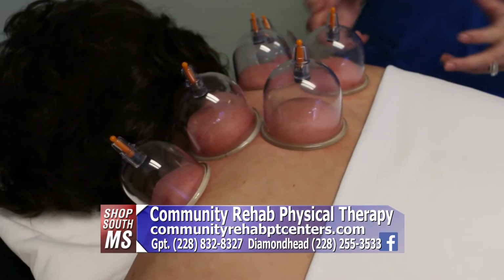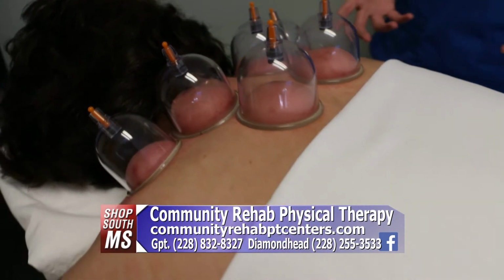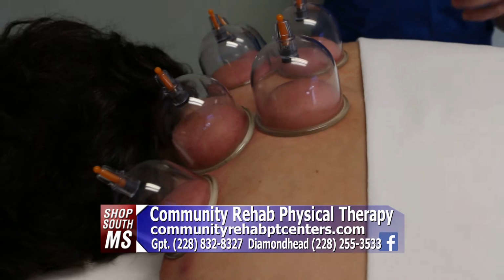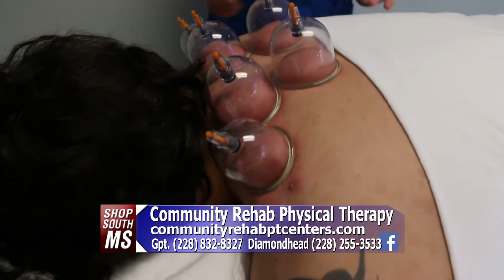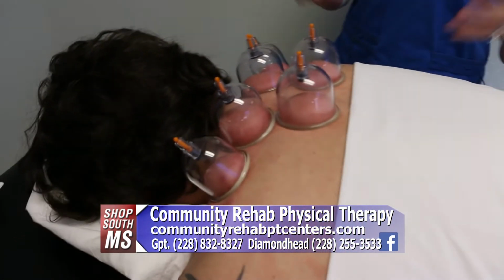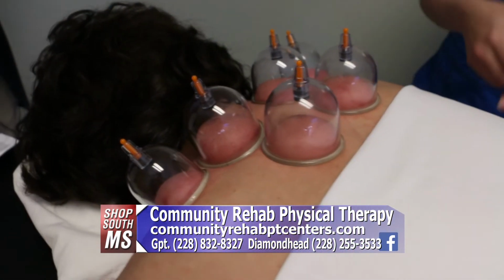When we apply the cups, they're actually doing a pulling action, and that pulling action can help decrease any tissue adhesions or anything that's stuck down inside of the body. Right. When things are stuck, your body tends to not move the way that it's supposed to. Those faulty body mechanics are what end up causing you pain because you're not moving well. Right. So when we apply these cups, they can decrease the tissue adhesions, thus decreasing your pain.